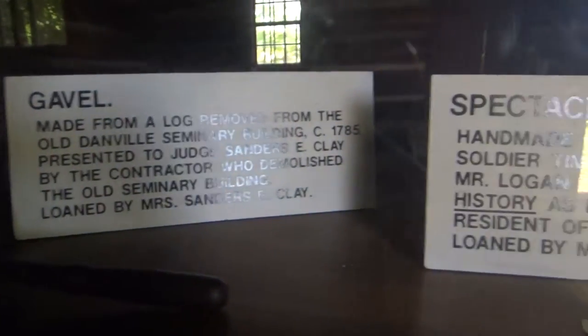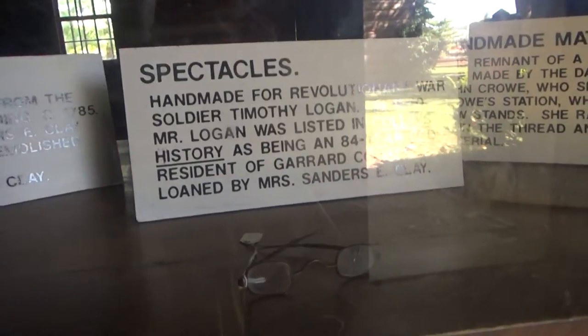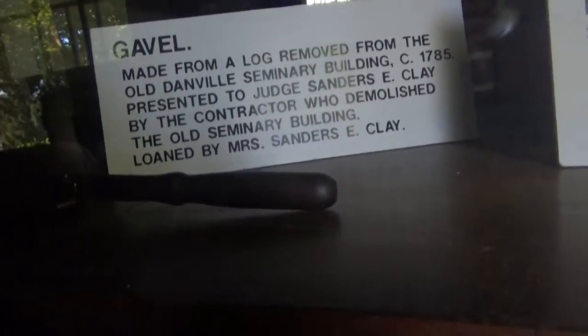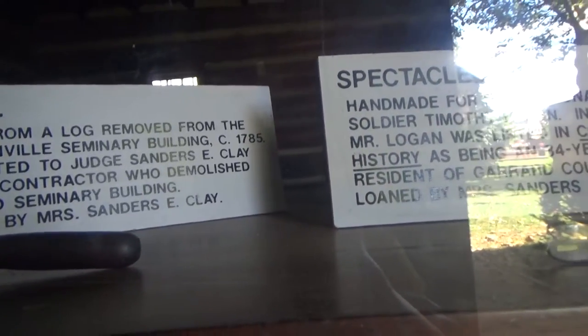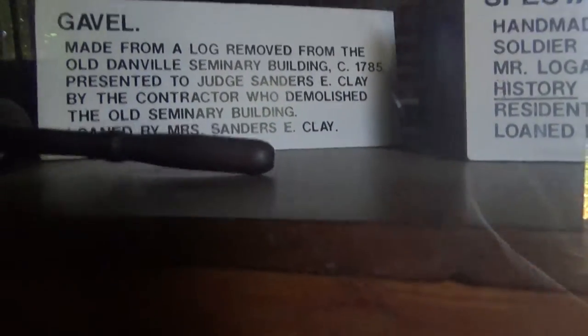Let's see. Cable. Made from log removed from the old Danville Seminary build. See, 1785. Once again, before I was around. Presented to Judge Sanders E. Clay by the contractor who demolished the old Sumerian building. Why would you demolish a building, seriously?